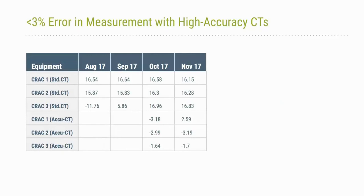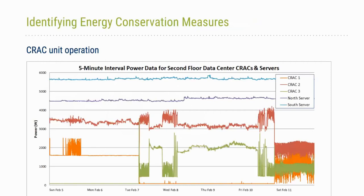And so this is very similar information provided for a number of months, 2 months, 4 months for the standard CTs, and that's the total energy error for the month. And then once we installed the AccuCTs, which are a type of high accuracy CT, we have 2 months of data for energy error with those CTs installed, and we had basically under 3% error with that system. Next slide.